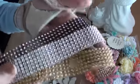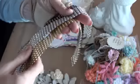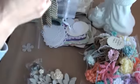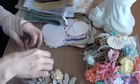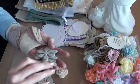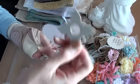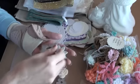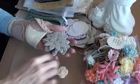Centres. That's gorgeous. Thank you so much for sharing that with me. Oh, yummy. And lots of chipboard flowers. These are perfect. Oh, look at that one. Oh, I'm going to have so much fun with these. Oh, thank you, Jackie.